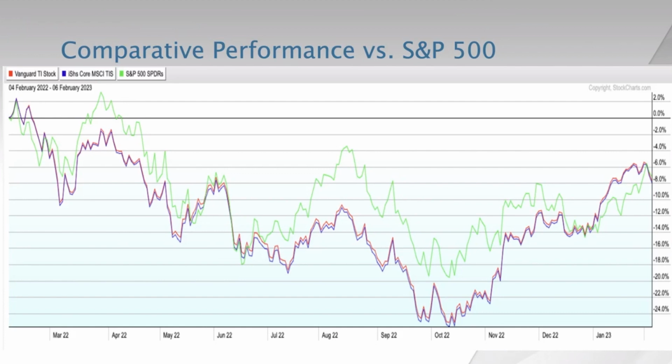So I looked at the performance over the past year, and these two ETFs have delivered almost a similar performance as the S&P 500 index, down about 8%. But you will see that these have started rebounding over the past few weeks.